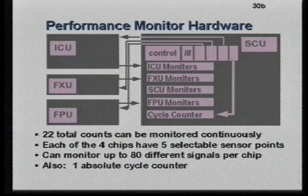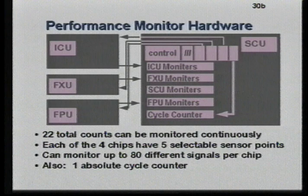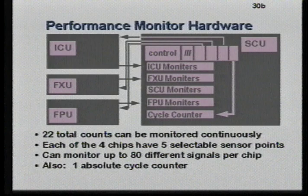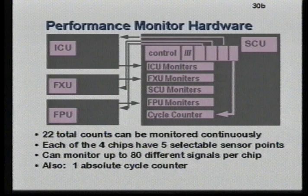This is the performance monitor facility that's been put into the POWER2 processor. It consists of 22 performance monitor counters centrally located in the storage control unit. And then there's a control register that allows us to capture performance monitor data from each of the chips. There are five counters dedicated to each of the chips, and we have the capability to monitor up to 80 signals per chip. And then there's one counter dedicated to the cycle count.